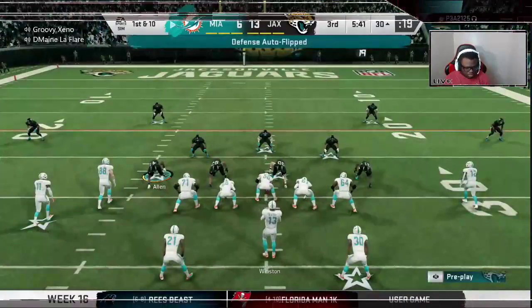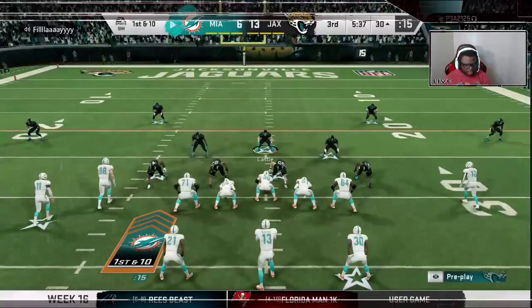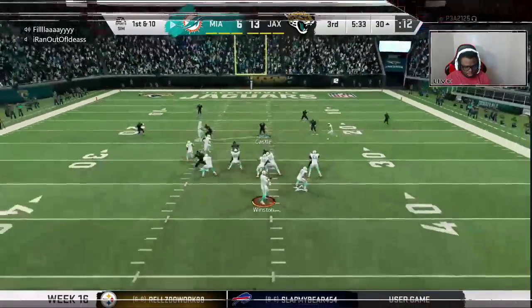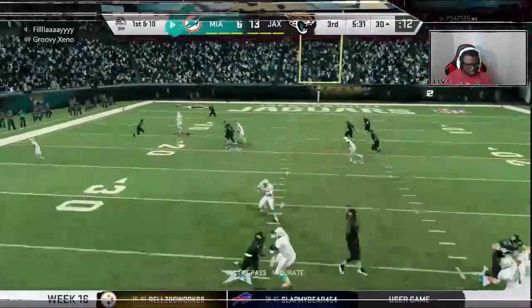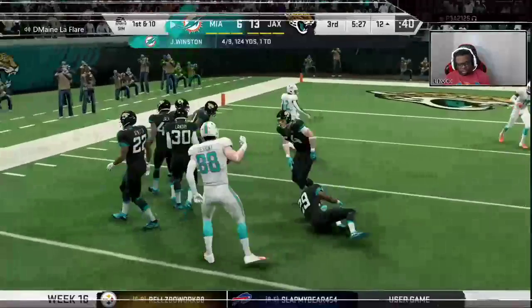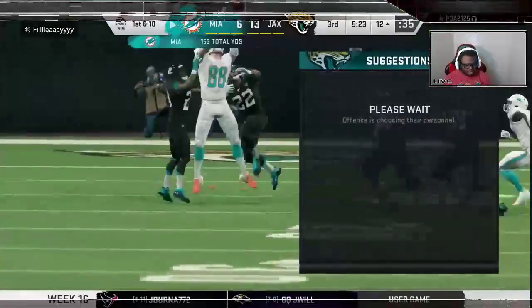So the big play has him all the way down to the 30 now for 1st and 10. Working out of the gun. Winston, Gesicki, for it here, and this will be caught. 17 yards for the Dolphins there. Big body catch, themselves a first down.